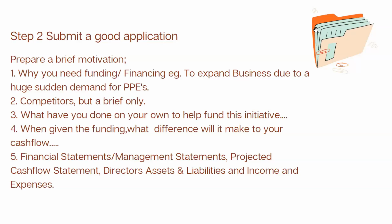What you do, you're going to prepare a brief motivation, just in an email, just a small, brief motivation of what your business does and what you are hoping to achieve. So basically, what you're going to need to put in the motivation, number one, is why you need the funding or the finances.